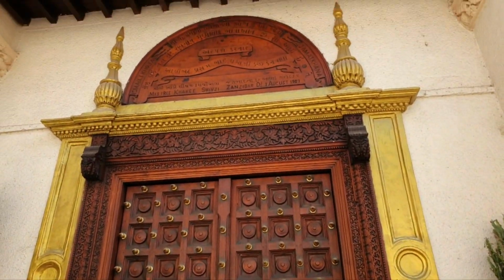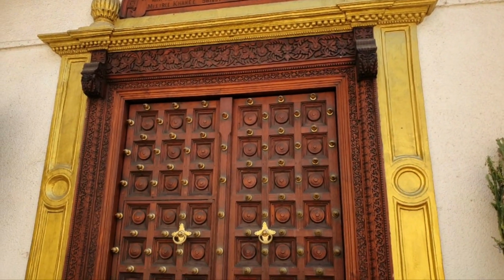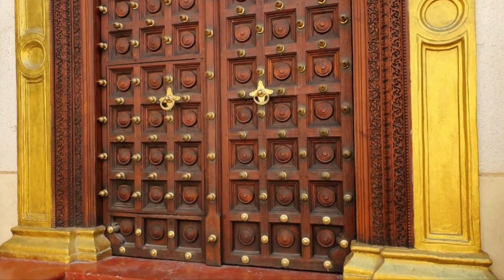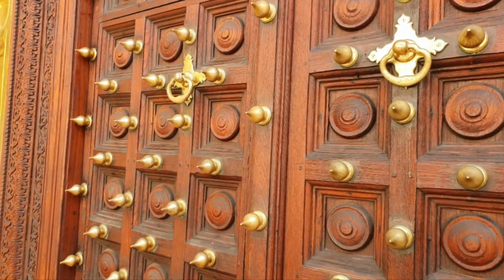Wherever you walk in Stone Town, you'll find the most beautiful doors with so much symbolic history. This is in and of itself an attraction.